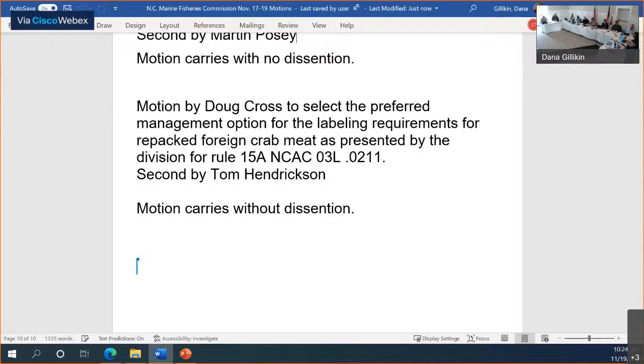Okay, so let me give you some context for the scheduled action item today and just a quick overview of the steps that have already occurred for these 56 rules in Package A. So on August 2nd of this year, a news release was issued and the proposed rules were published in the North Carolina Register. And you accepted public comments on those rules from August 2nd through October 1st, 2021. One written public comment was received about one of the interjurisdictional species rules, which I just described.